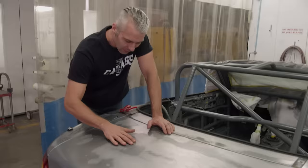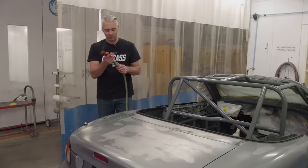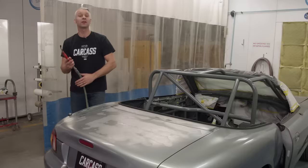Now, when we go to lay our new paint on here, we gotta find a way to make sure this blends out really well. So an easy way to get started with that is just to use some compressed air. Then we'll come back with our sanders, we'll hit the deck lid and the rest of the car, and we'll blend all of this out.